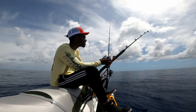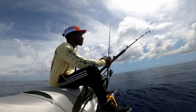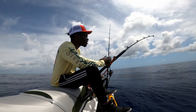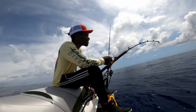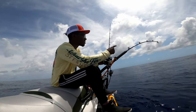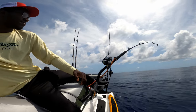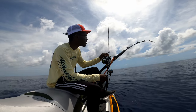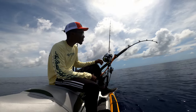Got it up out of the mud, sending it right back down to the bottom. There we go, we're getting bit right there. Bottom on. Yes! That rod tip right there, guys, that's what we're looking for. Yep. Got him. Woohoo!